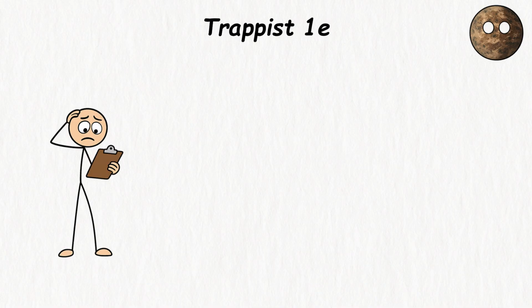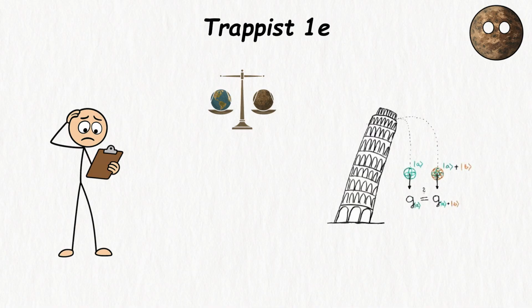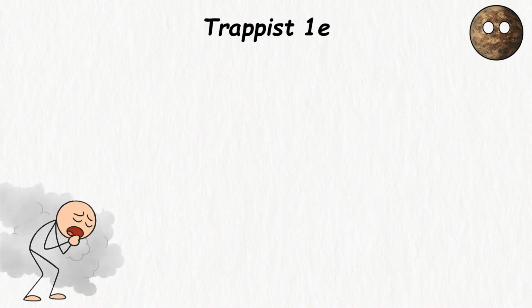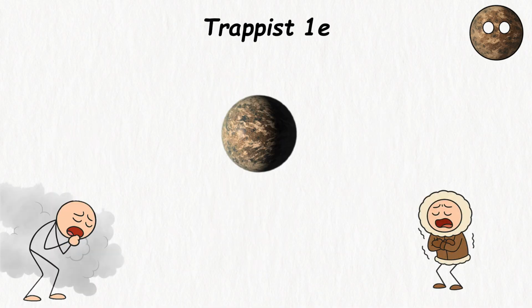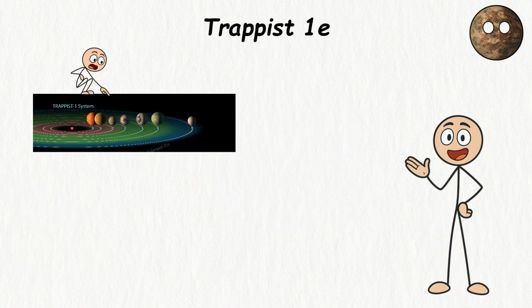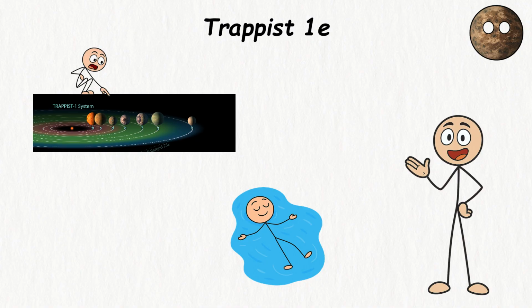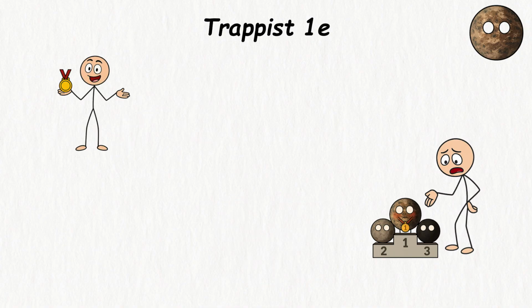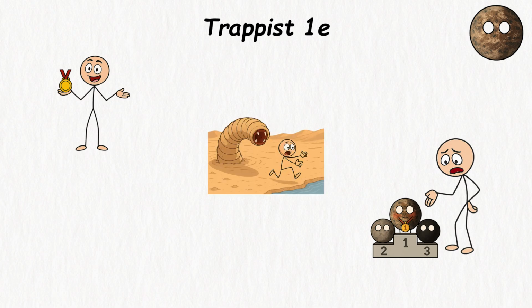It's got the right stuff, too, nearly the same size, similar gravity, and a dense iron core under its crusty skin. No thick gas blankets or icy fluff, just pure, solid planet. And here's the thing, it sits right in the habitable zone, where liquid water could chill without immediately boiling or freezing. That makes it the best candidate in the Trappist-1 family for hosting something wet, wiggly, and possibly alive.